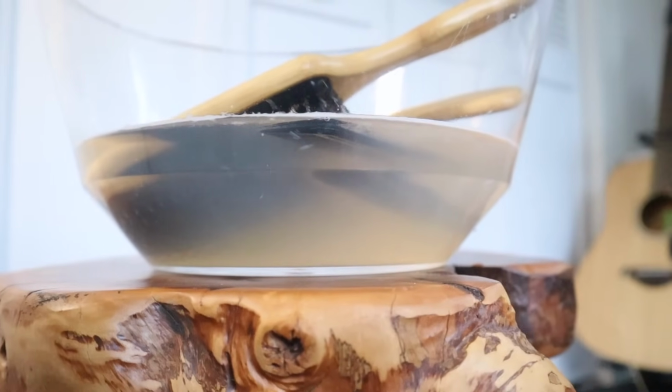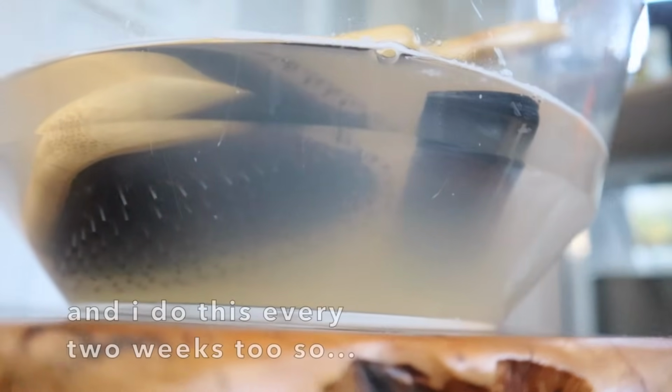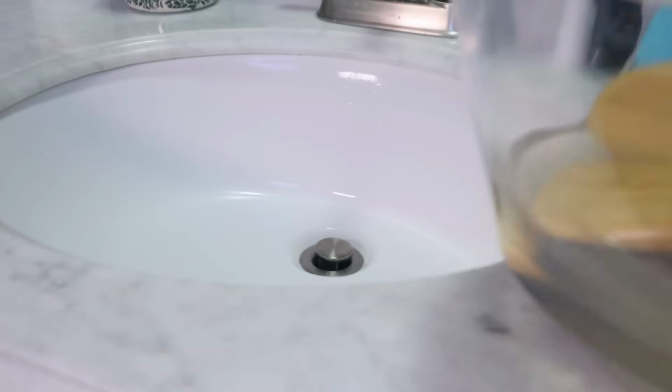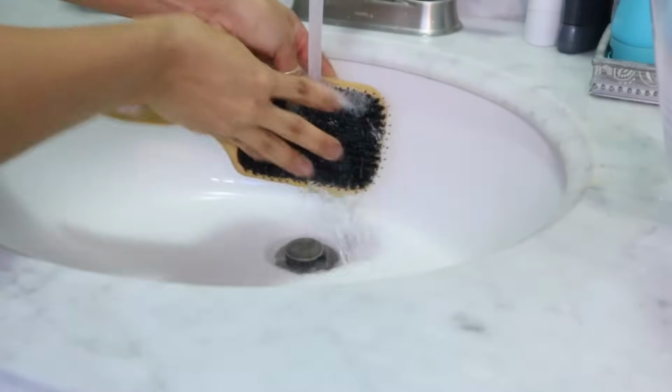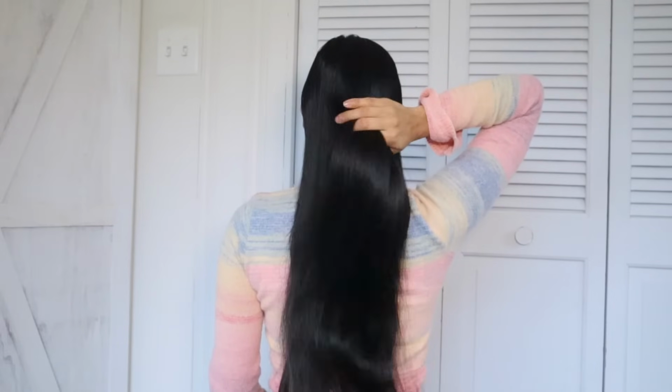And after a few minutes, this is how gross the water turns out, and I don't even dye or use tons of products on my hair, so yeah, don't be surprised. Once time is up, rinse with water and let them air dry. Honestly, this makes a big difference in the way my hair feels and grows.